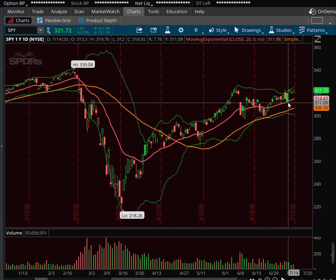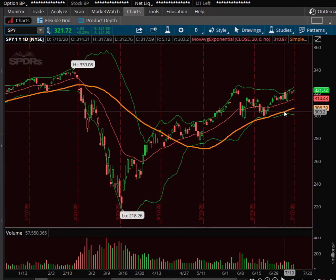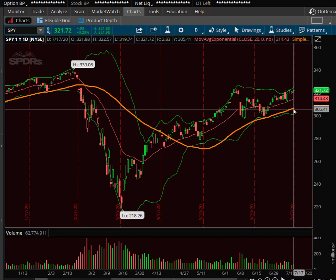It's a nice trend trading moving average. And then the big one is the orange. That is the 50-day SMA, the 50-day institutional moving average. If we get below that one, that is what gives the bears the edge.